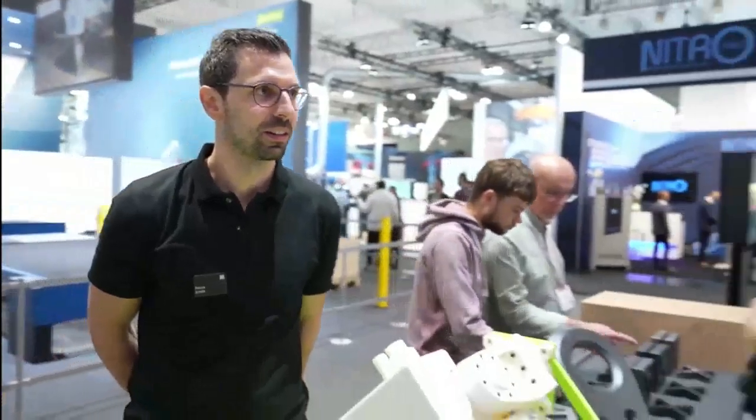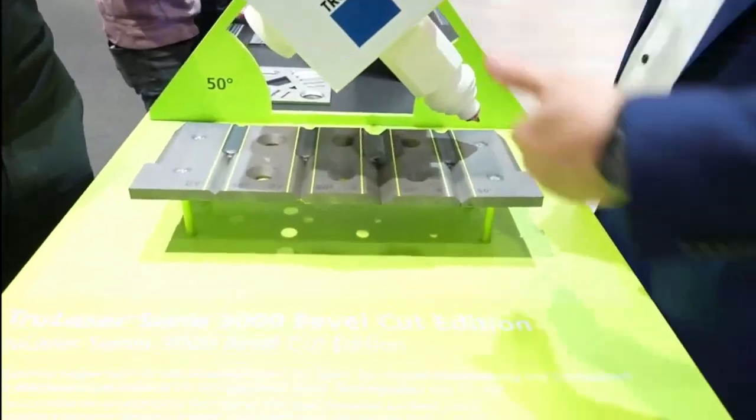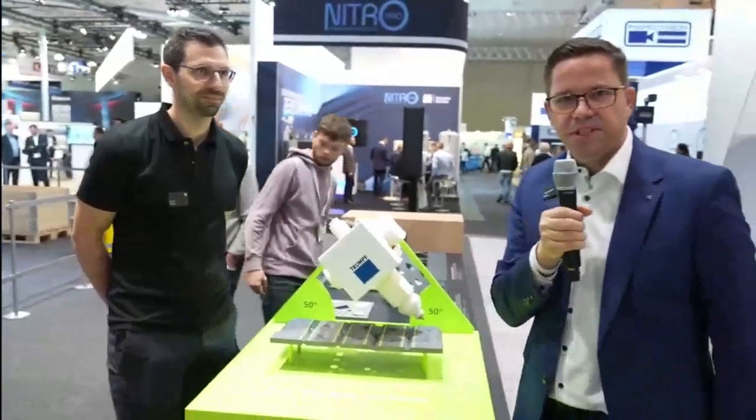Wow, and what is the maximum angle I can do? Here it always says 50 degrees. Is that the angle that you can do? Yes, 50 degrees is the maximum angle we can cut, and that's very important. There are many branches that need 50 degrees on the preparation for welding rules, and this angle can be cut directly at our machine. Oh, I thought it's always 45, but thanks for teaching me here.